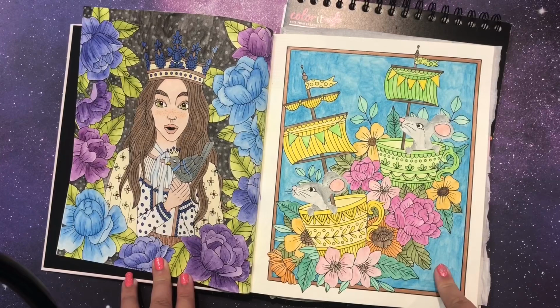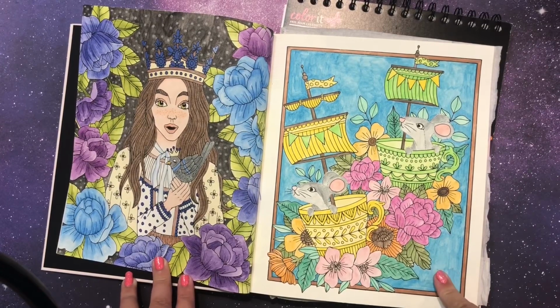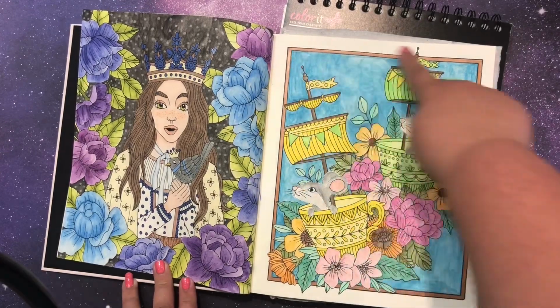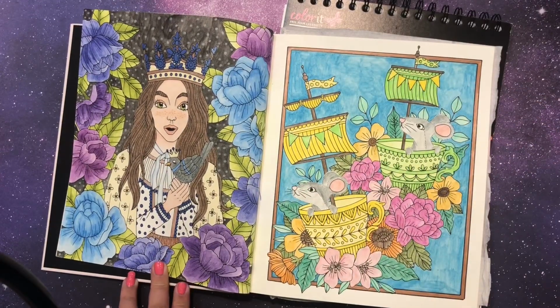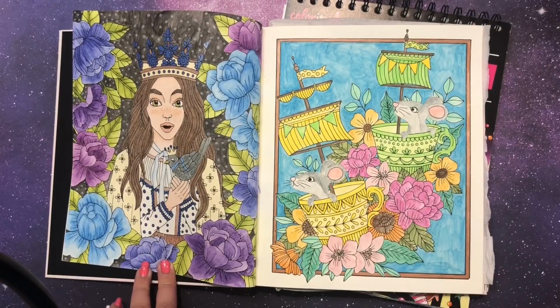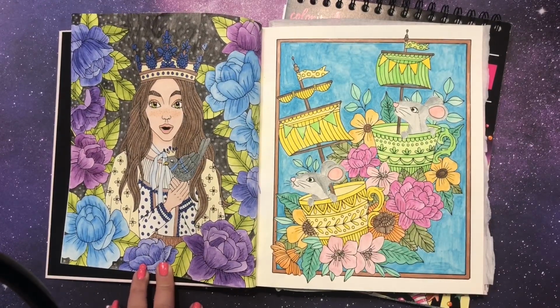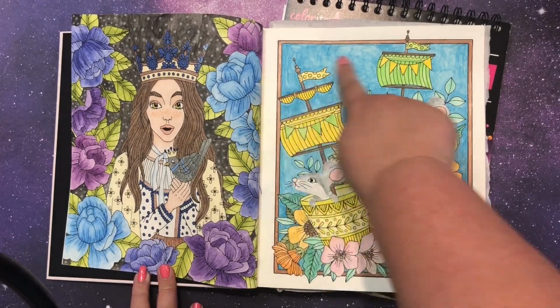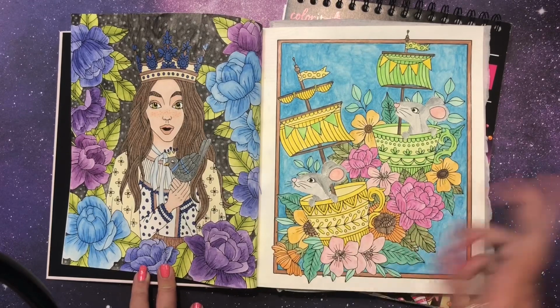I also used water. I used my Neocolor 2s for this. I saw someone do this frame on Instagram, and I lifted that idea and tagged her on Instagram. I don't remember her name right now, but if you go to my Instagram, you can see it. I think it looks really good. Can you tell that the frame wasn't supposed to be there?